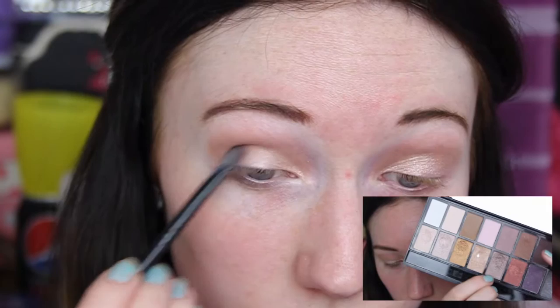And for the outer V I'm using the shade Too Grey, which is a really nice browny grey colour, and I'm just going to be popping this on the outer V and also working it into the crease as well. I'm then taking my blending brush and just blending all of this into the crease and also to the other colours, just to make sure that it's not really harsh lines.